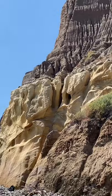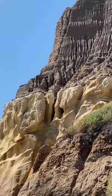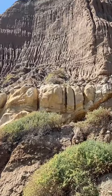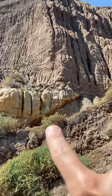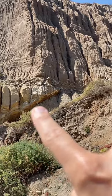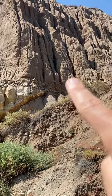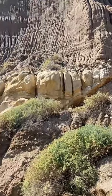So, can we use the law of superposition to tell us why it's safe to build a nuclear power plant here? Okay, let's apply the law. First layer is the San Mateo sandstone on the bottom. Then we got the gravelly boulder layer right there. And then all this was deposited on top. And right here is our fault. But here's something interesting. The fault does not continue through the boulders or through this layer. It stops at the San Mateo sandstone.